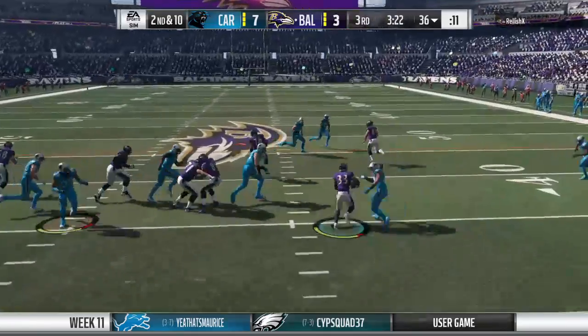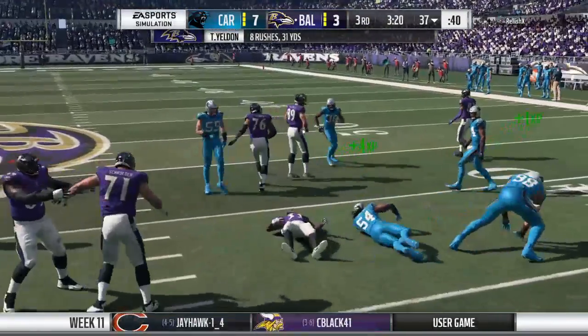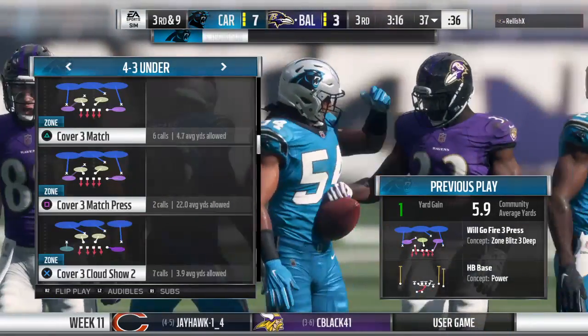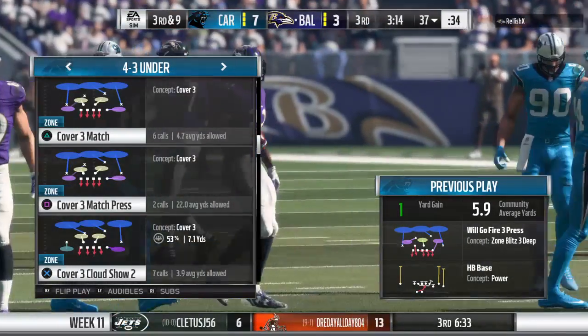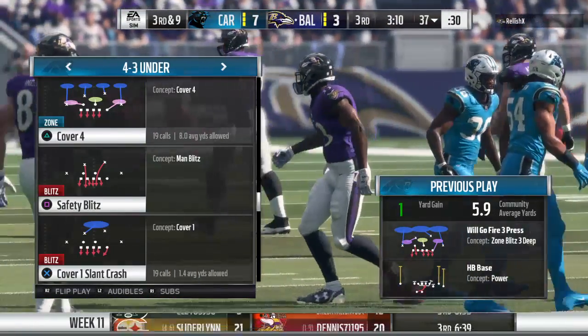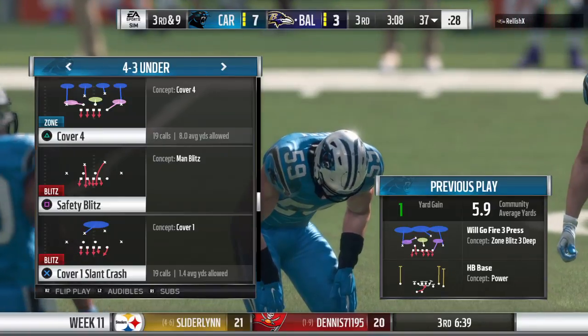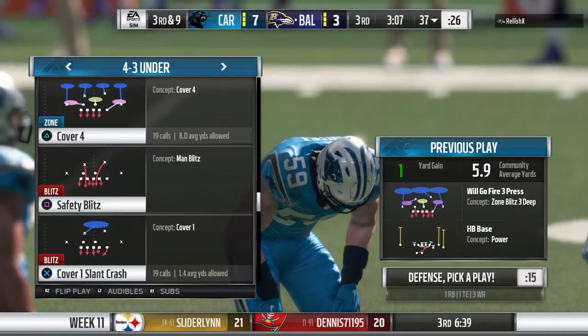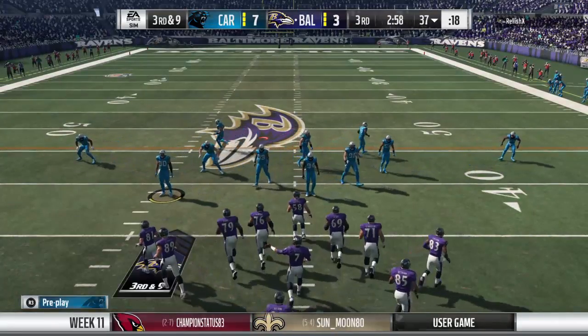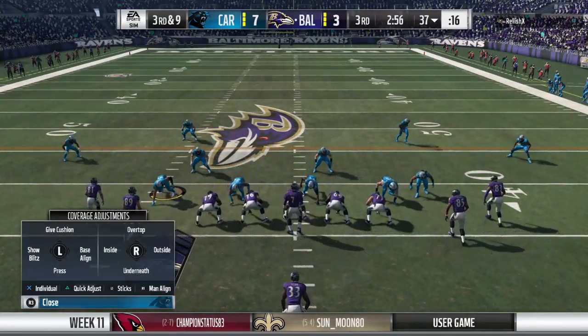On second down, here's Yeldon. And unable to get downhill there, so he'll take this up to about the 37. 1 yard, the official pickup there, so it's going to set up 3rd and 9.